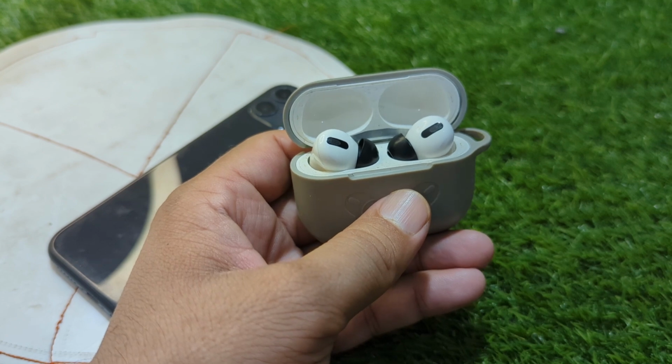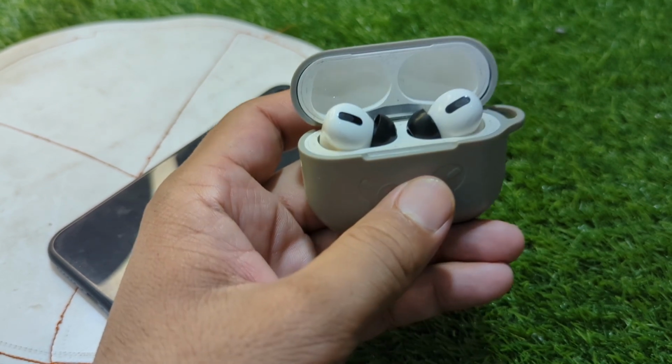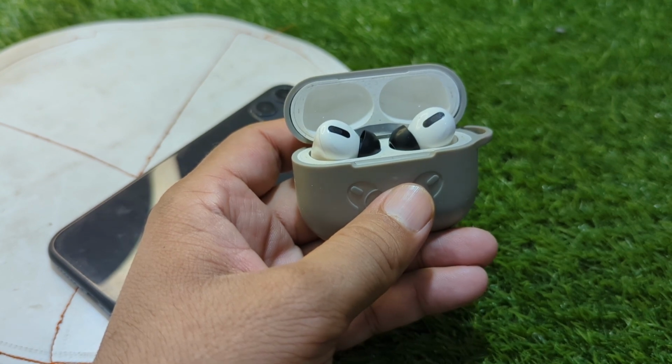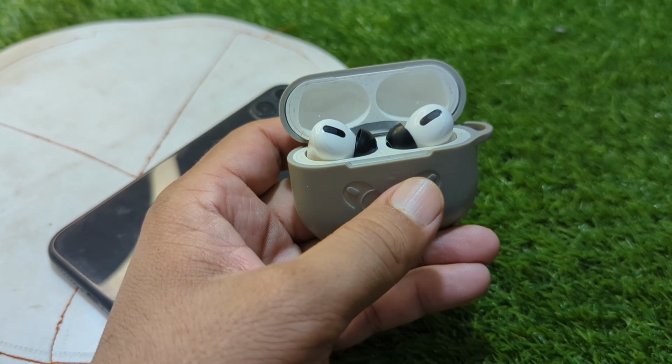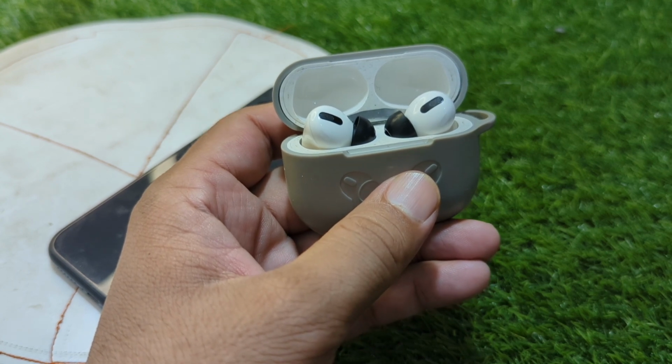So guys, in this video I'm going to show you how to fix the AirPods sound delay problem on your AirPods. So guys, if you are receiving a delayed sound on your AirPods, here I will show you how you can fix it. So guys, for that you have to simply watch this video till the end.